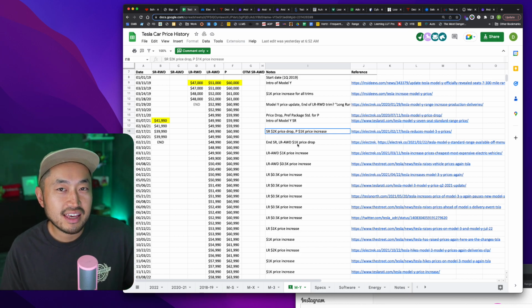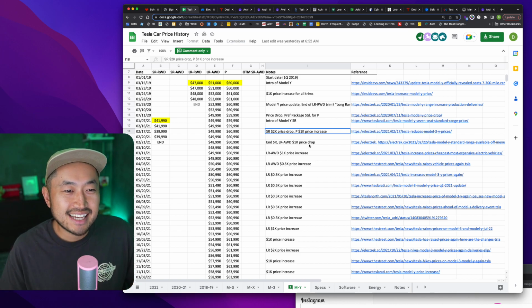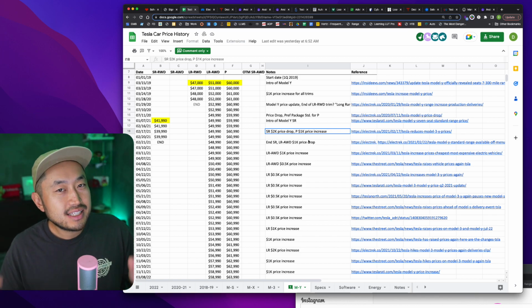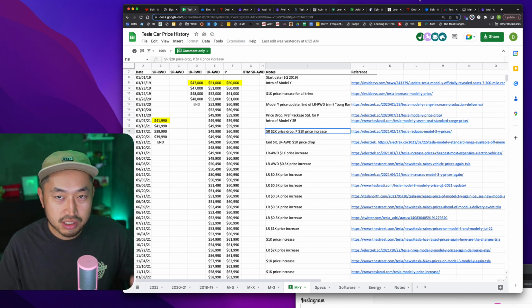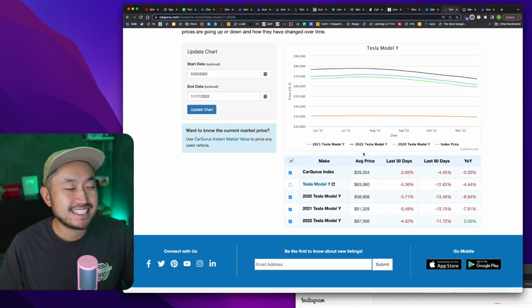So I think if anything, they're going to try and drop it $1,000 to $2,000 at a time next year on the new side to test the market. If they don't see a ramp up of orders or backlogs, then of course they'll do it again. But I don't think they're going to do a $5,000 to $10,000 drop all at once just like that.